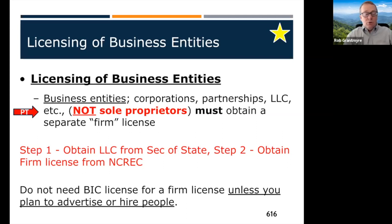And then step 2, once you have the entity, if you want to be paid as that entity, is when you go on the North Carolina Real Estate Commission website and apply for a firm license, right? But none of this is necessary if you're happy with being paid as Bob Smith or Susie Andrews or Jason Morris or Rob Grantmeyer, whatever. You can go your whole career, just like you can go your whole career and never be a BIC, and never start your own entity or your own firm license.